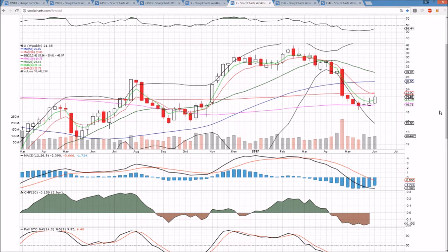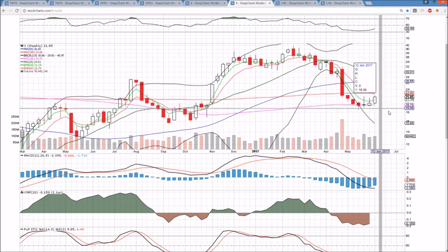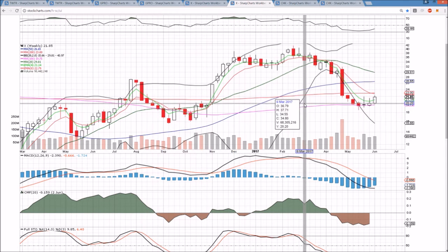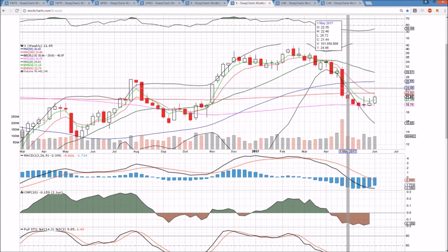$23 is the 200-week moving average resistance, so that is a resistance level to be keeping an eye on as well. Bulls need to get over that level in order to not just have this be another short-term bounce to cool off the RSI. Keep that in mind. The trend has shifted now to favor the bears, so we will be looking at a short-term bounce.